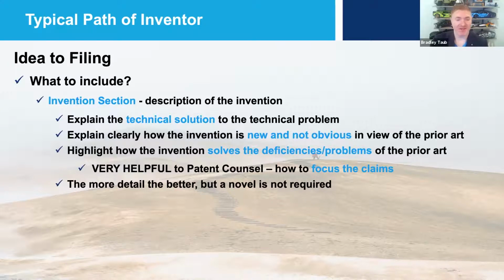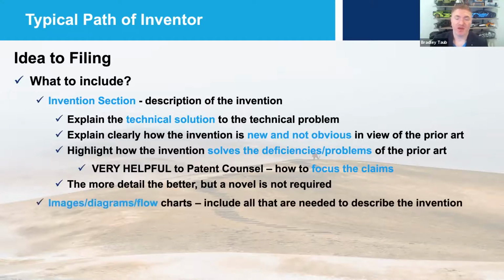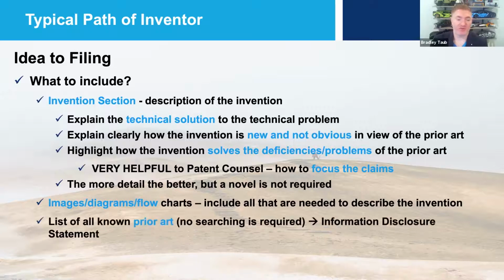So very important part. The more detail you can provide, the better, but you don't have to write a novel. We can actually take a paragraph or a couple paragraphs, whatever you have, and turn it into an application with you. After you have the text, very important are charts, diagrams, flow charts, things like that, any kind of pictures that can help depict your invention. Whatever you can do, very helpful.